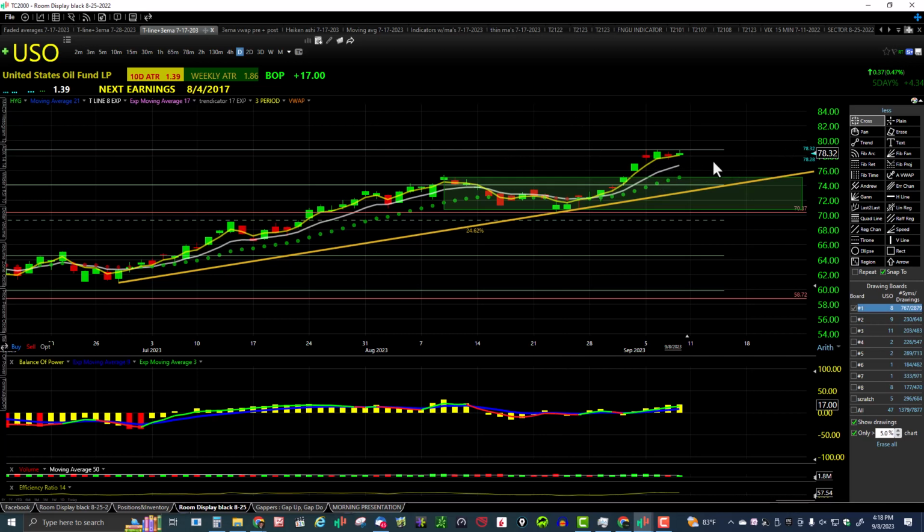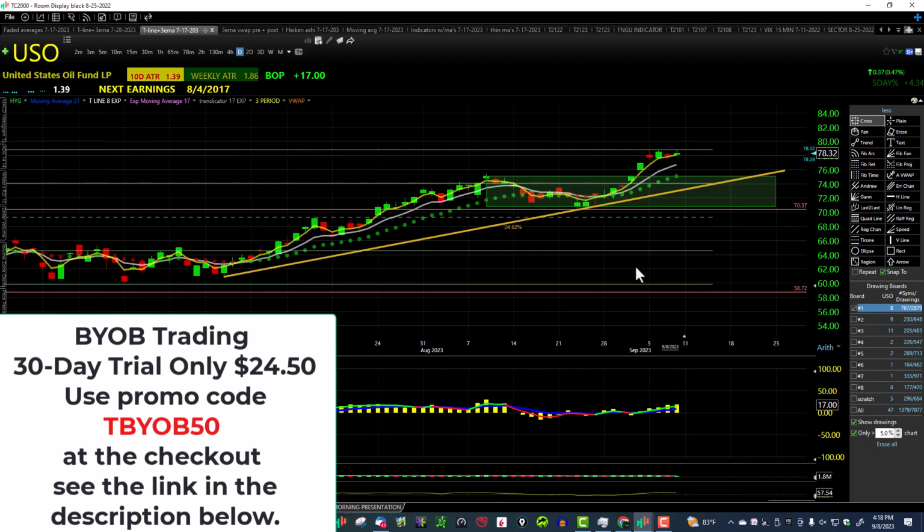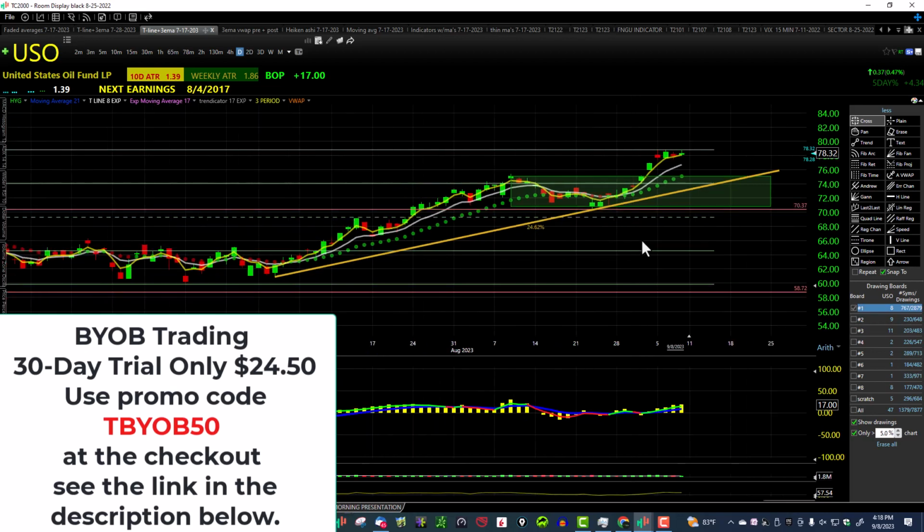So I'd like to see it consolidate. So you can see we went up and then we consolidated for 2 weeks, 3 weeks, and then we moved up again. Now I want to see us consolidate for about a week and a half, maybe 2 weeks, hit this trend line, and then move up again. There's USO. Very bullish there.